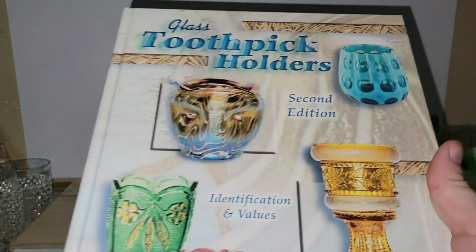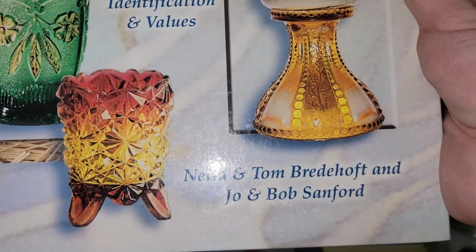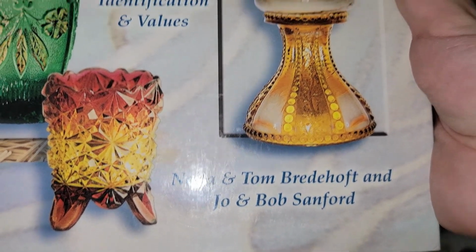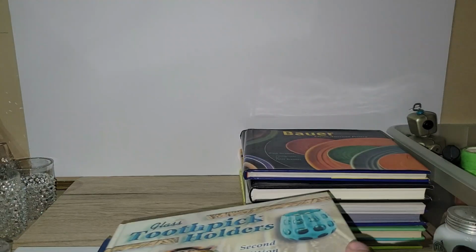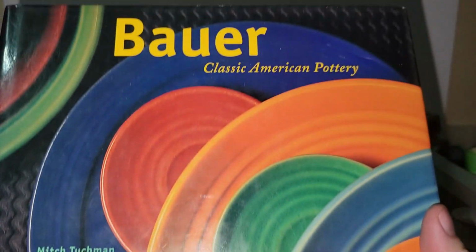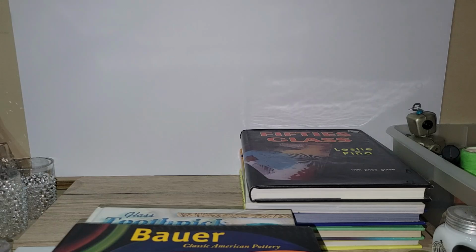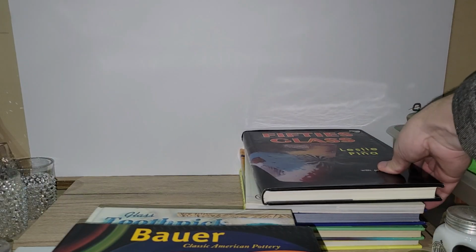This one might appeal to somebody. We've got Glass Toothpick Holders, 2nd edition, Neila and Tom Bredehoft and Joe and Bob Sanford. Here's one for Bauer, Classic American Pottery. Again, some of these I'm going to do a little bit more research on just to make sure that they are not worth like 40, 50 bucks on eBay.